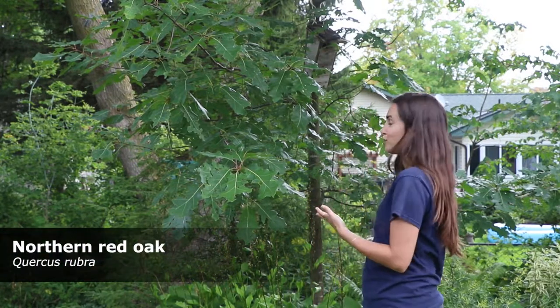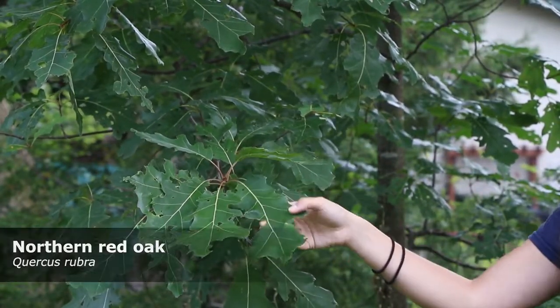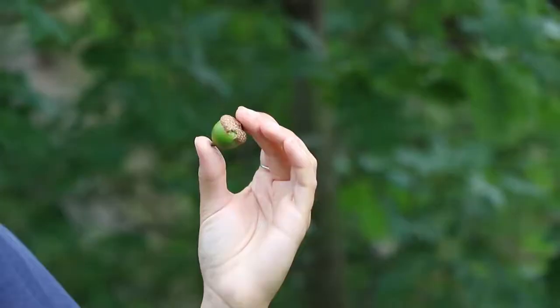Today I'm going to show you one of my favorite trees, this northern red oak. This is a great tree for your yard. Its leaves have these really cool, pointy lobes. It is also salt and drought tolerant, and birds love them. Red oaks attract one of the most beautiful backyard birds, the blue jay, which visits to eat its acorns.